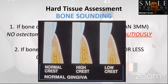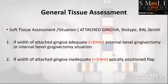Going back to this concept, if you do bone sounding before you start, you need to know exactly where the bone is. If you have the bone very near to you, less than 3 millimeters or 3 millimeters, in some cases you need to cut bone, while if you have cases in which the bone is really deep, maybe you will not need to cut bone.